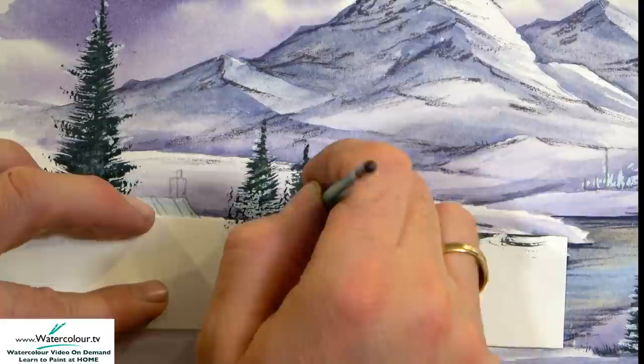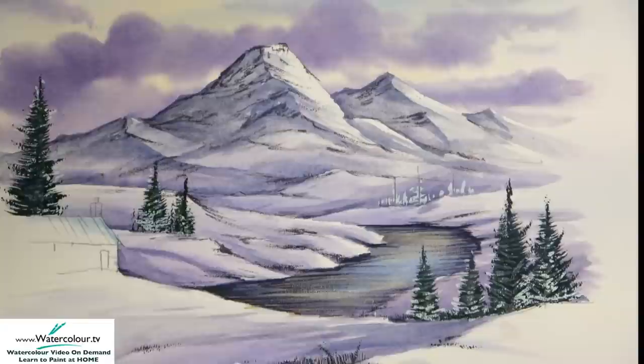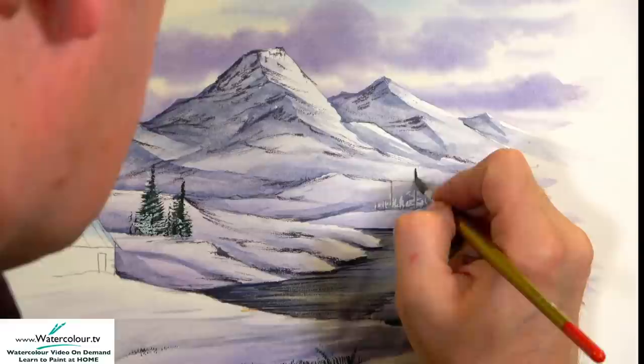There you go. Now over here in the distance, we've got some, but the detail wouldn't be there so much. Look at that, that's definitely Alpine. Like a picture off a chocolate bar. So in these distant ones, using the same colour, we're going to be adding a few of these around.